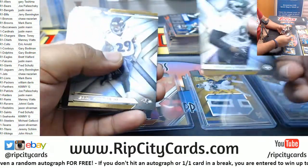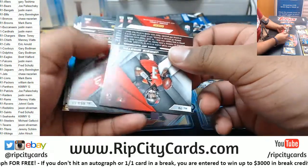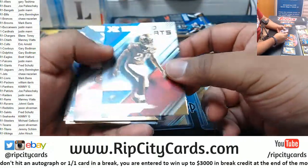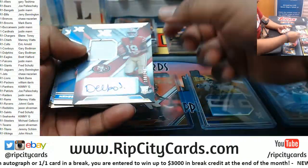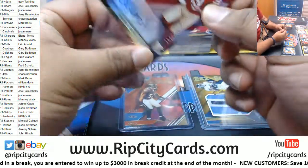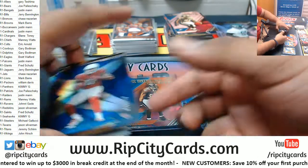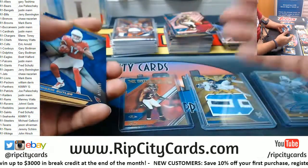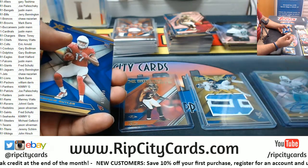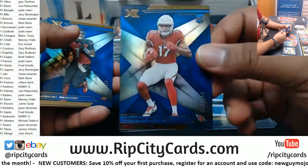Yeah, think how many 1-of-1s are in that flawless college case we got. Let's get that filled. Brian Dawkins, /149 Eagles. Debo, /149 Niners RPA. And there's different 1-of-1s. I think every player has 3 different 1-of-1s. There's the NFL Shield. There's a Nike Swoosh. Or Adidas or whatever. Butler has a laundry tag one, too.